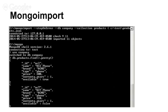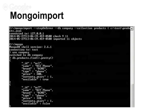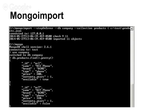Getting data in, there are a few ways you can do it. If you have just a text file that has JSON in it, you can run this import, specify what database and collection you want it to go in. It'll tell you how many came in, and after doing that, you can see that some are in there. This is just some, not Sitecore data, just sample data from Mongo.